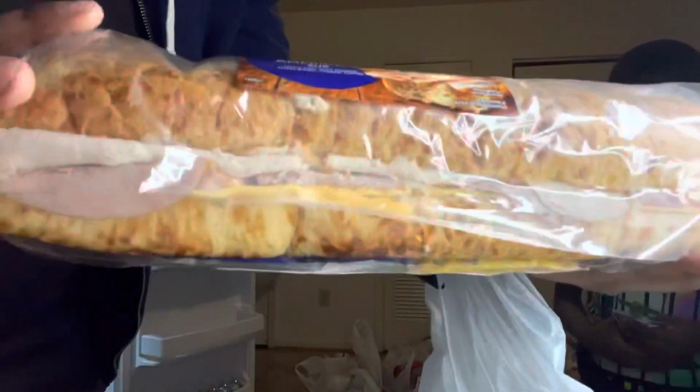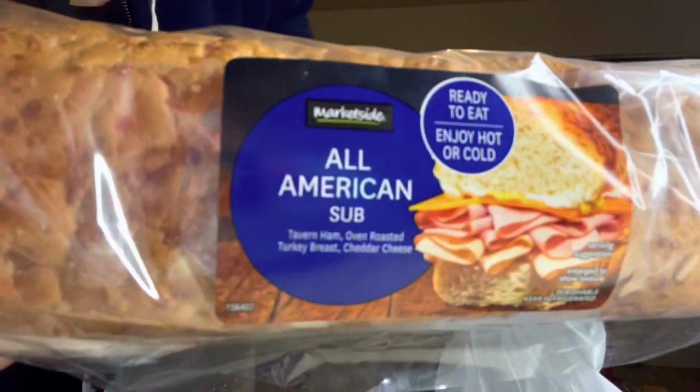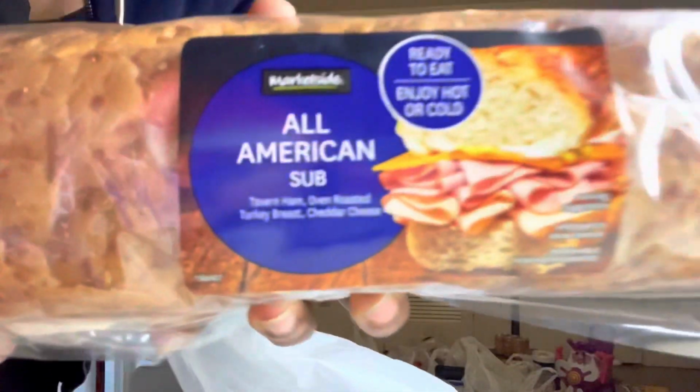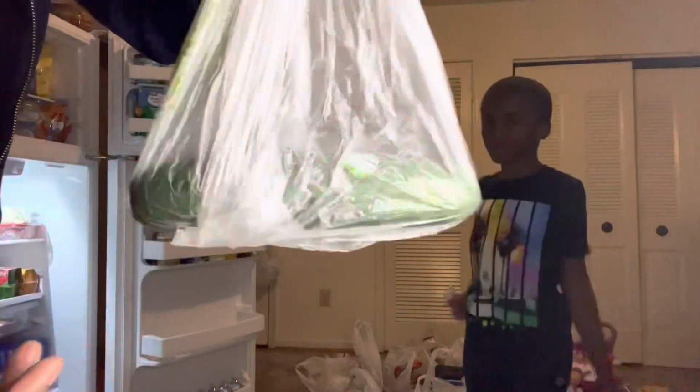And then I got some of these red peppers. And then I got a green pepper. And then I also got a sub sandwich. You know, we just basically get this and break this down three ways and top it however we like. So I did grab one of these. Yep, and it has turkey, ham, oven roasted turkey. What else is on it? Turkey breast and cheddar cheese. And then also I got a cucumber.